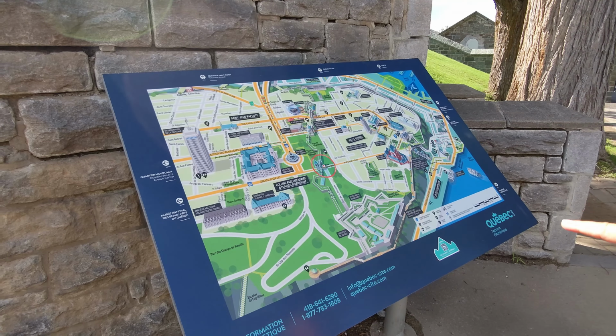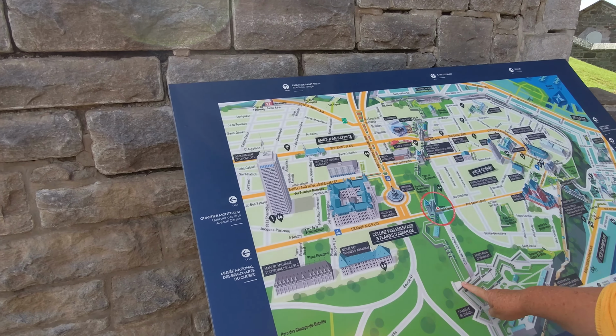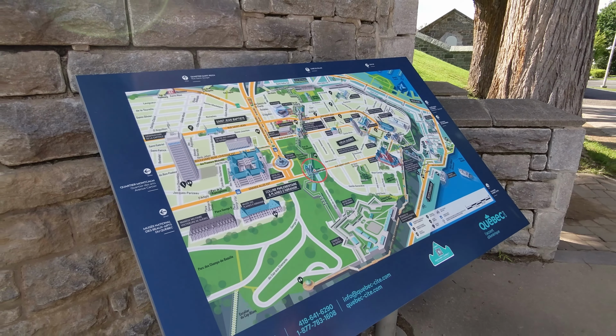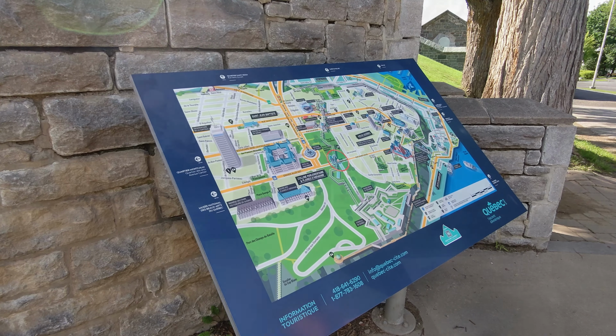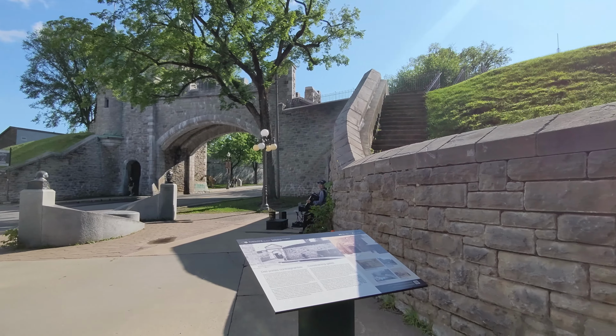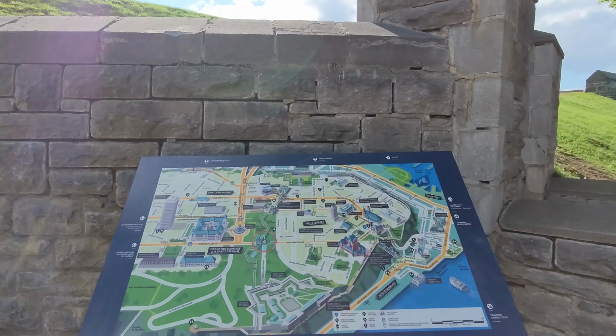We can walk along this wall, like here. Okay, we're going to climb the stairs and see if we can get across. Not sure where it all goes. Across the fortress gate, we'll see.